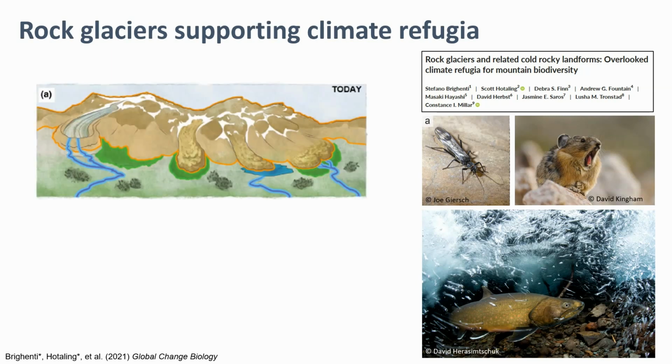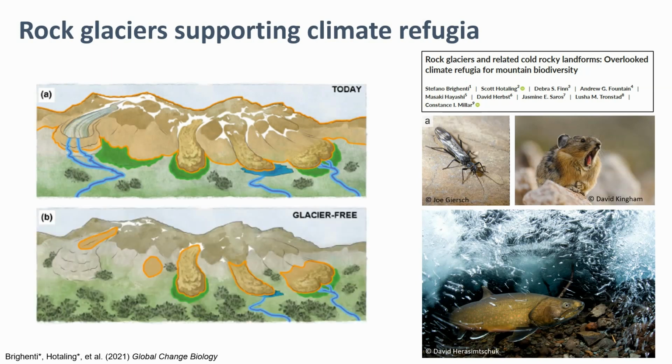And we think of our landscape today. This is a picture perhaps of the Tetons, where we have a little mix of ice glaciers and rock glaciers. But in our climate future, the ice glaciers will retreat and melt and maybe transition to rock glaciers. But in our climate future, rock glaciers will also be around. So we want to understand these phenomena.